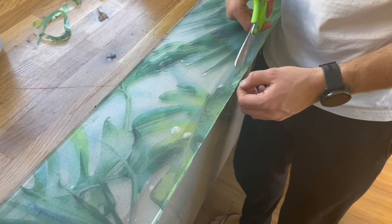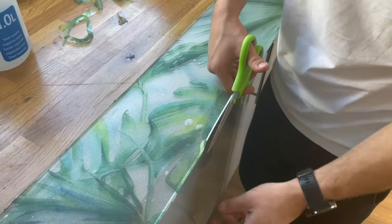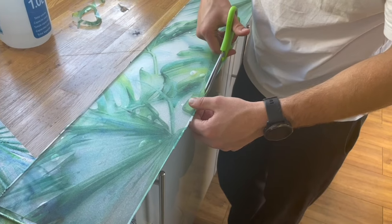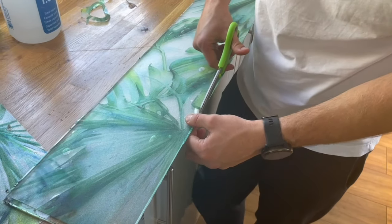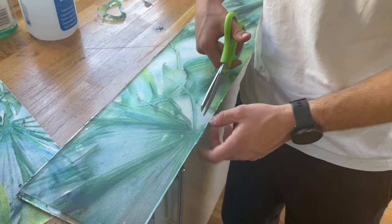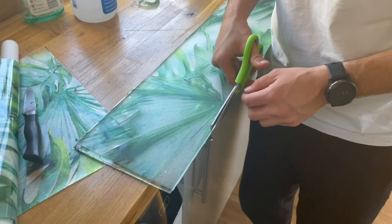Honestly, this looks terrible. I shouldn't be filming this. Fun. It's like the reality, isn't it? What I should have done is put the window on top and trace it. That's what I should have done. Trace it with a pair of scissors and it pretty much would have been perfect.